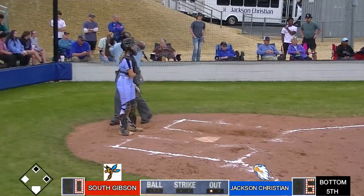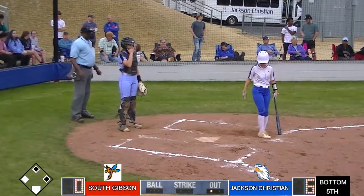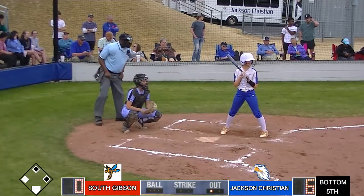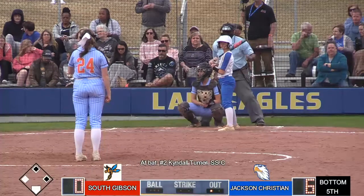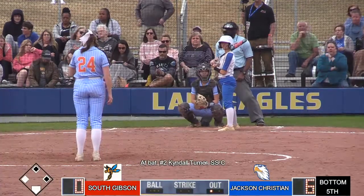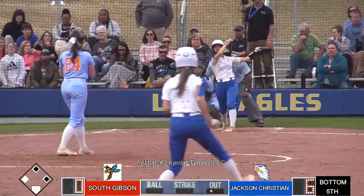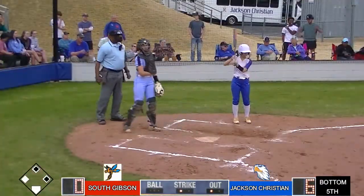Kendall Turner, who had a big RBI double her last time up. She's 1 for 2. Turner wears number 2. The shortstop, number 2, Kendall Turner. It's up at the front of the box. Boy, a hit here, and I guarantee you the runner at second will score, unless it's just a BB to somebody. Oh, she was going for the downs on that one, but a swinging strike one.